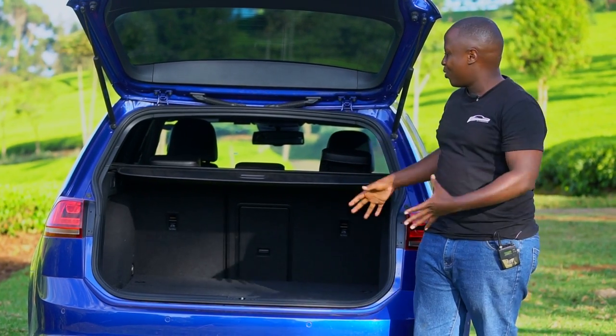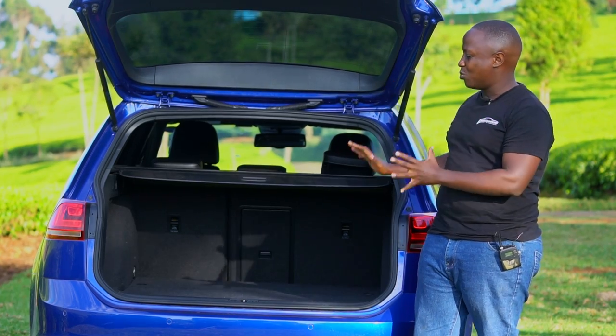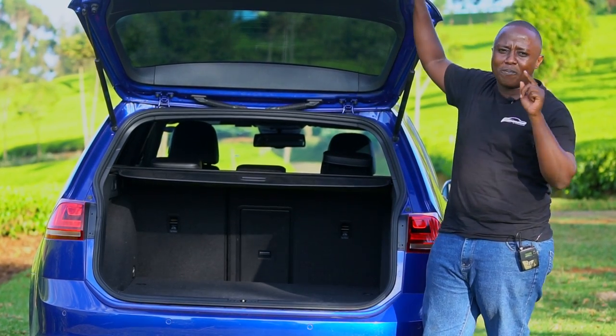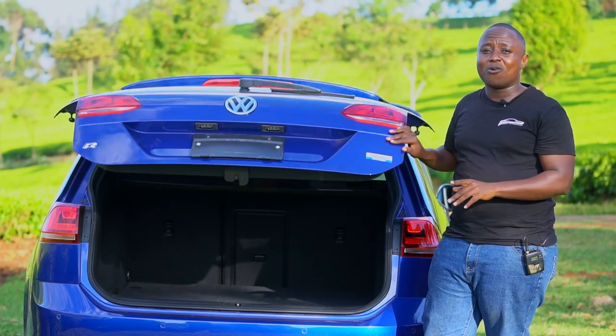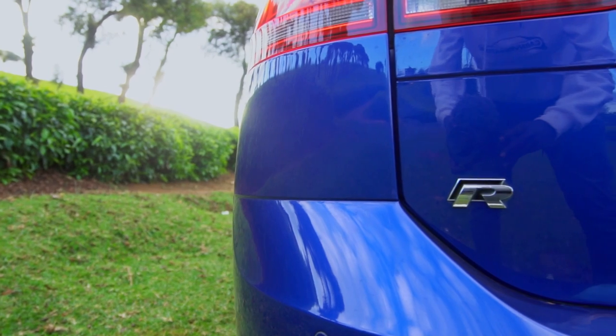And also when you're not hanging out with your family, you can also take it to the track and actually have fun with this car. And that is what makes the Golf R and the Golf R Wagon very, very special. And right here, you have the R badge.